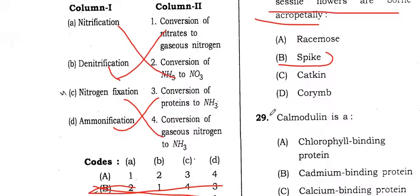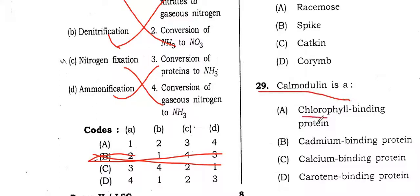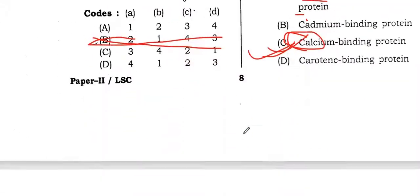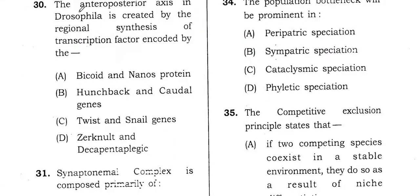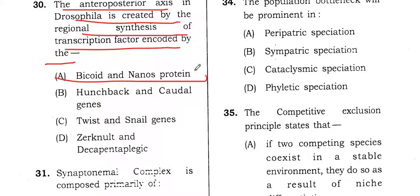Calmodulin is A. Cal means calcium, so chlorophyll, there is no cal. Cadmium, no. Calcium, so this is an easy question. Even if you don't know the answer, you can figure it out using common sense. This is a calcium binding protein. The anterior-posterior axis in Drosophila is created by the regional synthesis of the transcription factors encoded by bicoid and nanos protein, that is 30A.